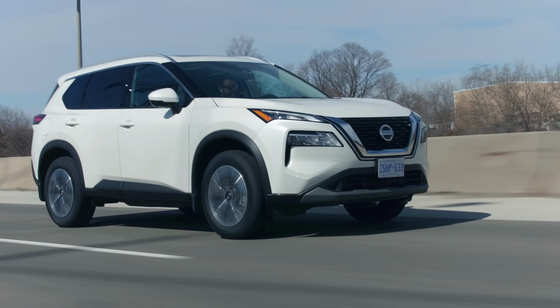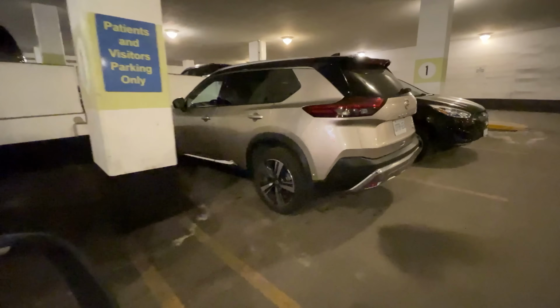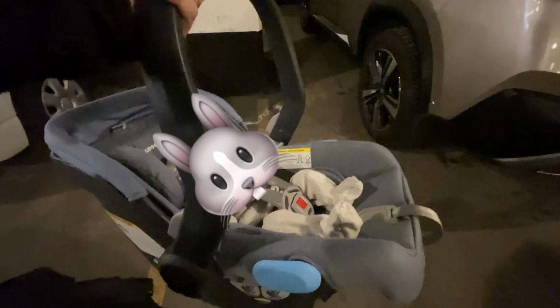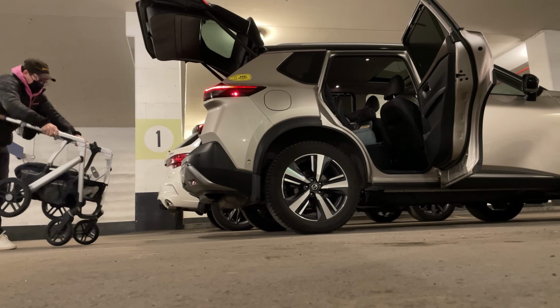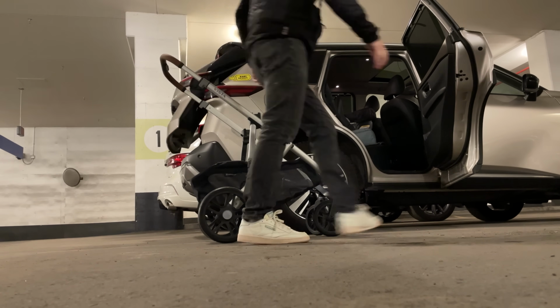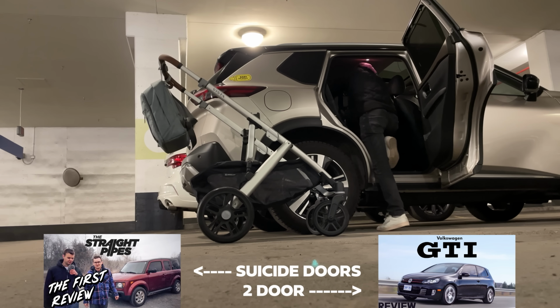2021 Nissan Rogue SV. This is my long-term tester as a dad. I just had my first child about 2 weeks ago, so I made sure I had a long-term tester before and after the child was born so that I would go to appointments safely and pick up the kid from the hospital in a car that isn't my Honda Element or a GTI where I have to take a car seat in and out from the back seat.